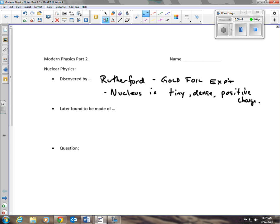Later on, at first, with the gold foil experiment, the alpha particles he was shooting at the gold foil weren't going fast enough, didn't have enough energy to penetrate the nucleus. When they could get them to higher and higher energies, they could start to penetrate the nucleus, and found out that the nucleus is made of protons and neutrons. So it might look something like this.